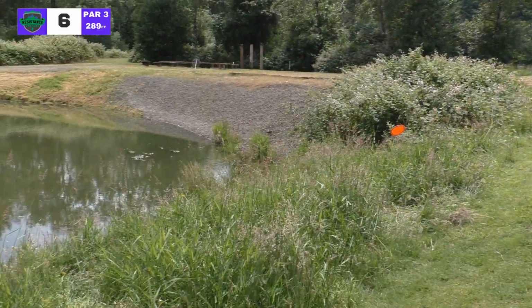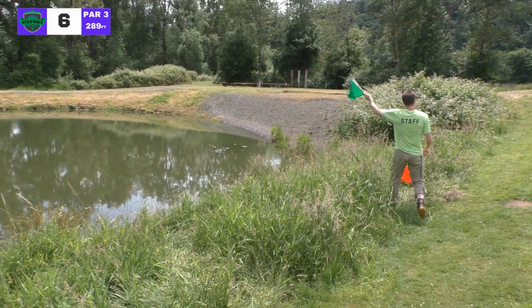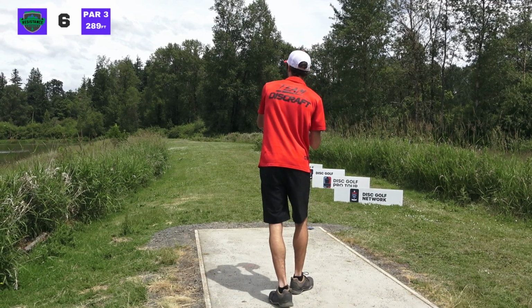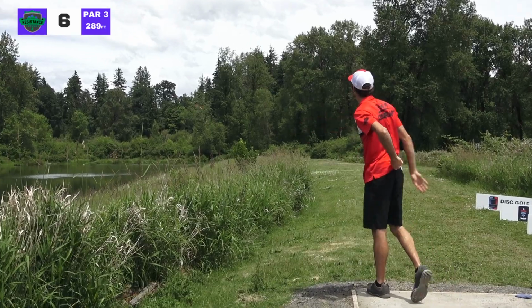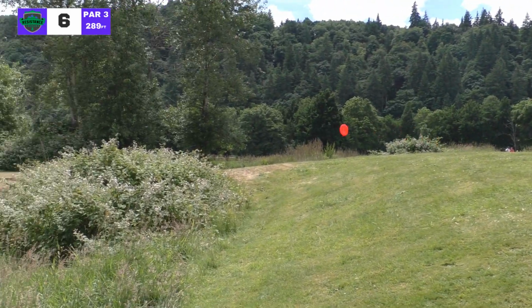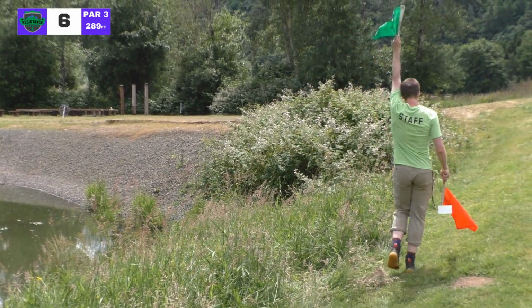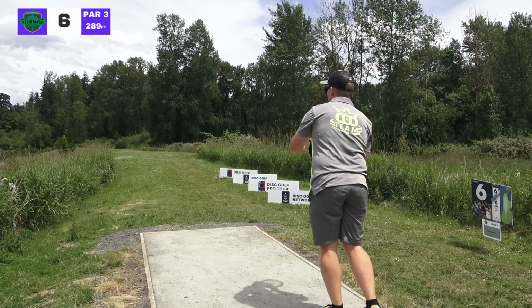Alex getting a little too much air. Luckily getting caught up in the long grass there. Yeah, gets the green flag, but that's going to be a 30-footer uphill with a drop-off behind the basket. Let's see what he wants to do. Tim joining him in that area, but I think he's a little higher on the hill, so it won't be as bad.